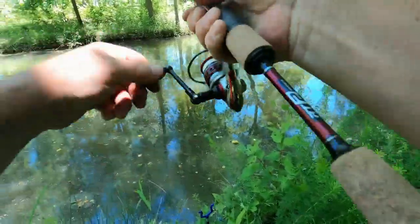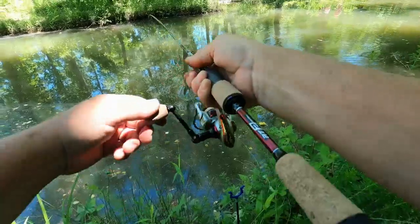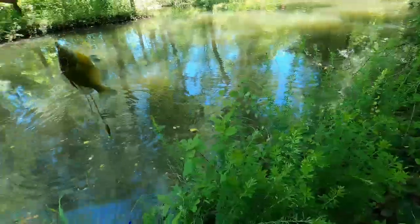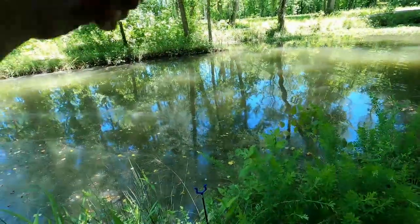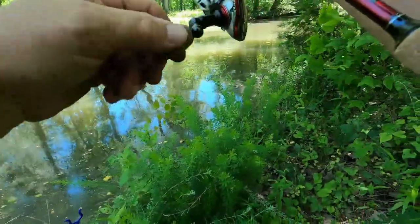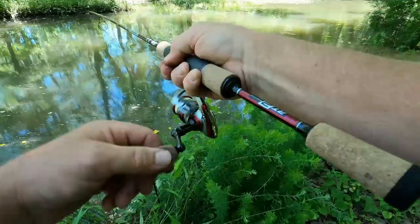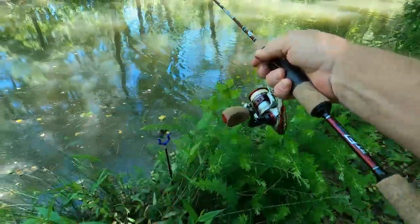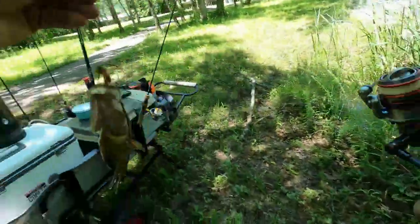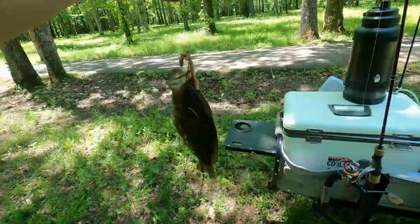Oh, we got a little fish coming on here. Come on up here, Mr. Bluegill. All right, fish on. Come on here, let's see what you got. Well, look at that. Aren't you a pretty one?